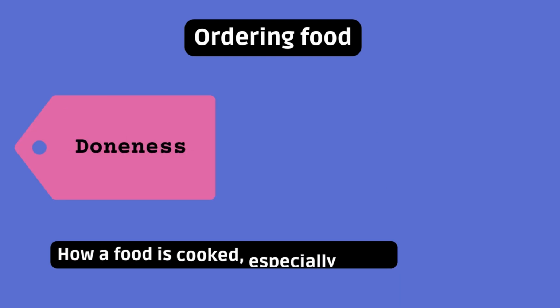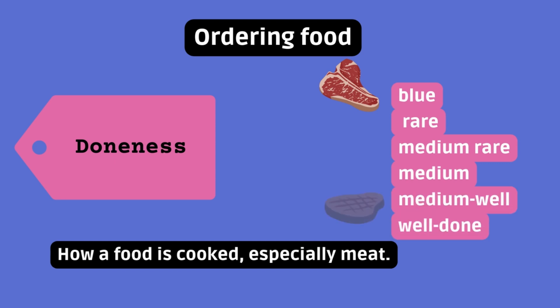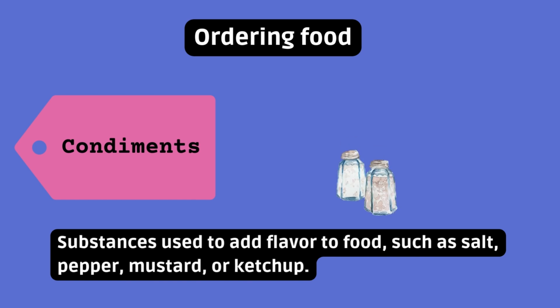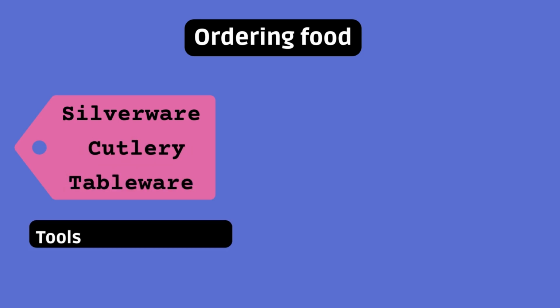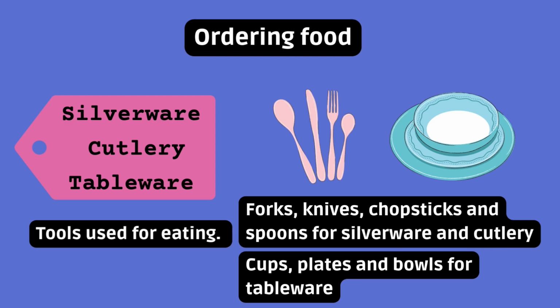Doneness, how a food is cooked, especially meat. What you really need to remember are blue, rare, medium, medium well, and well done. Condiments, substances used to add flavor to food, such as salt, pepper, mustard, or ketchup. Silverware, cutlery, and tableware. Tools used for eating, such as forks, knives, chopsticks, and spoons for silverware and cutlery, and cups, plates, and bowls for tableware.